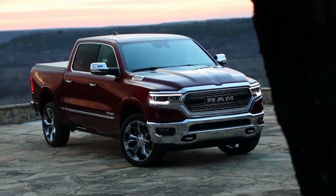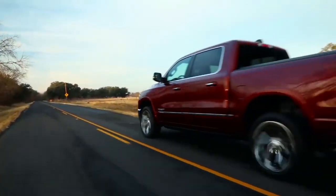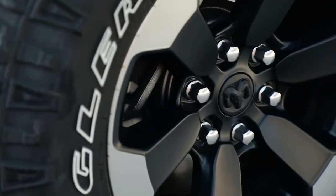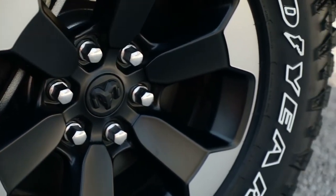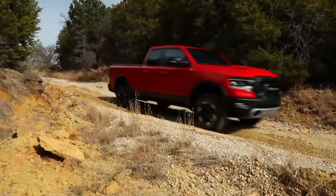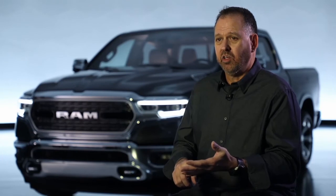It's all about more. It does so much more than today's truck and than what the competitive set does. So much more storage, more content, more features. 22-inch wheels on the exterior, and you get a couple flavors of those. You have the Rebel, which has its own unique character. It looks so incredible, the aesthetics of that. 12-inch screen on the interior. The list just goes on and on and on about what this truck does. It's all about more.